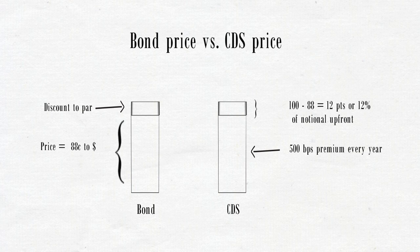So, we're all set with the mechanics of CDS. In the subsequent parts, we will look at how CDS is traded in the market, who trades them and why, and how do they make profits or losses trading CDS. So, see you on the other side.